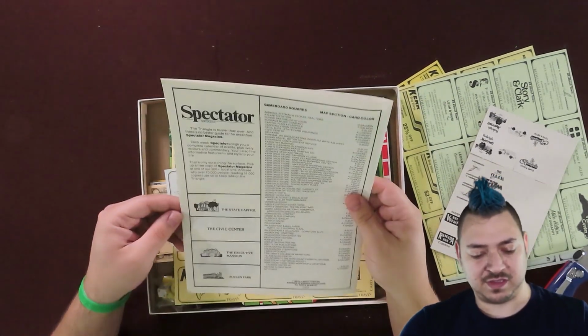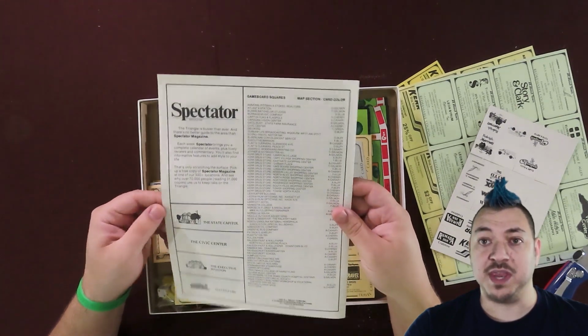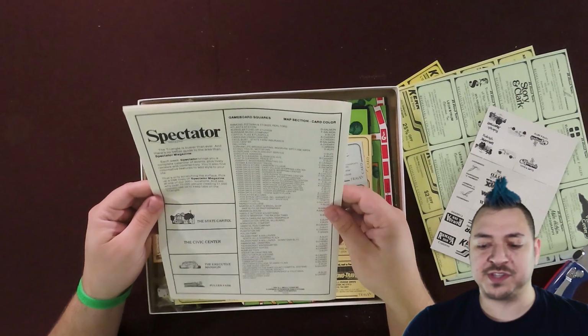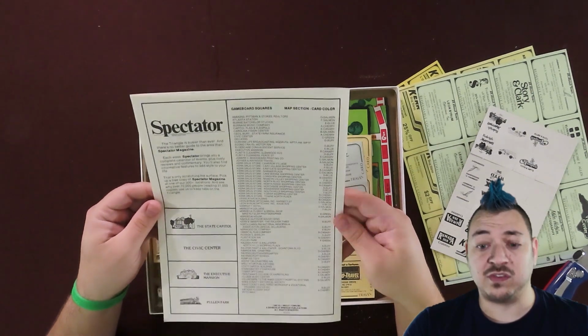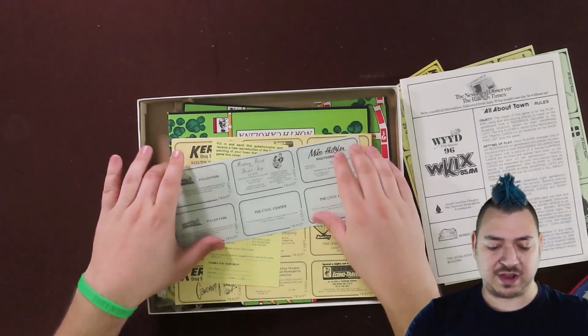Over here, you can see this. So it read very much like a local restaurant's menu, where it's got ads all over the place. And you've got some descriptions of the map spaces and where all these businesses and locations are. So as you play, hopefully if you need a reference, it's all there.